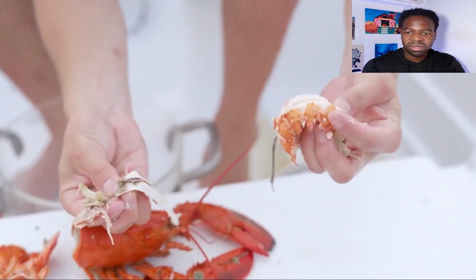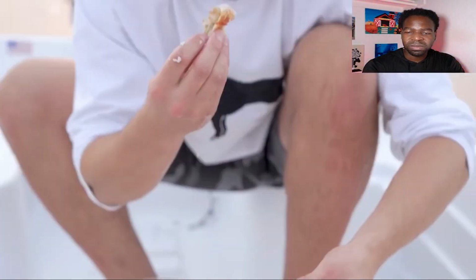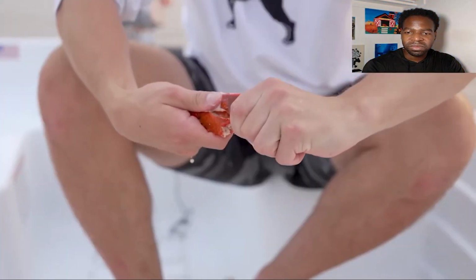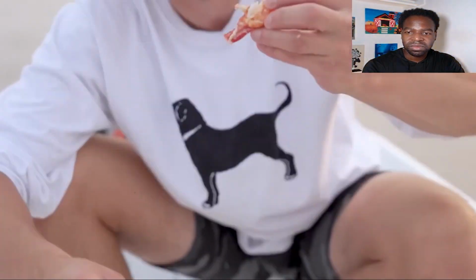That right there is a perfect, beautiful piece of lobster. Let's have a taste. Wow, the meat is so incredibly fresh. Now that the tail's done, I'll do the claws. For those, I'll crack again, drink the juice, crack once more, and out comes that beautiful claw.